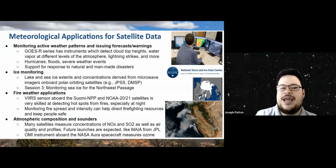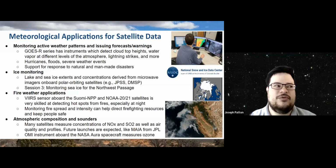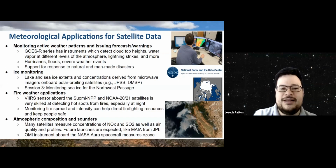In addition, there's ice monitoring. One of the important aspects of meteorology is being able to monitor exactly where the lake and sea ice extent and concentrations are. And those are often derived from microwave imagers on board polar orbiting satellites, for example, JPSS, which stands for the Joint Polar Satellite System, that's from NOAA, and the DMSP, which stands for the Defense Meteorological Satellite Program, which is a series of weather satellites that are stewarded by or created by the Department of Defense in the United States.